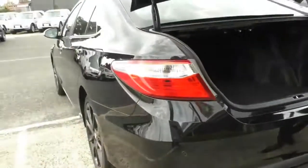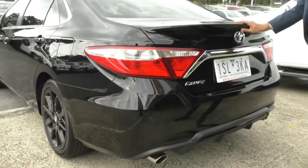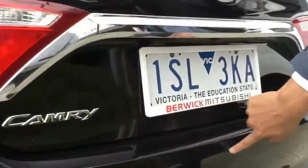Rather than that, the actual boot is in pretty good condition. There are a few minor scratches and marks along the back here, very minimal, nothing to be too concerned about.